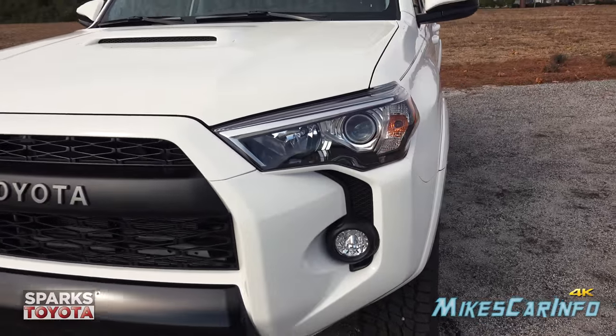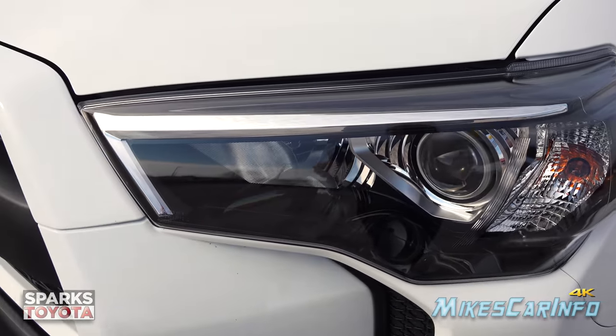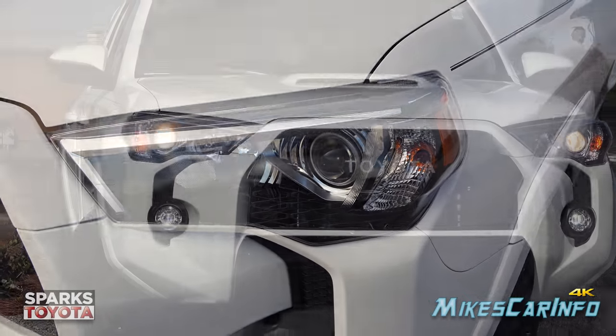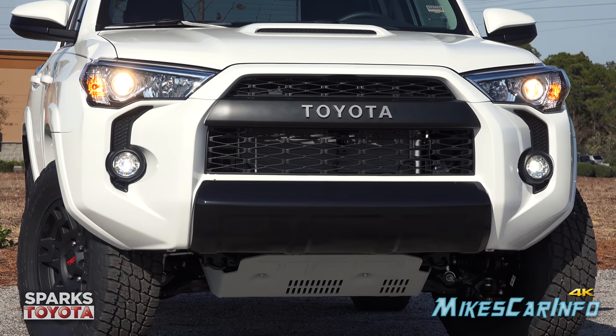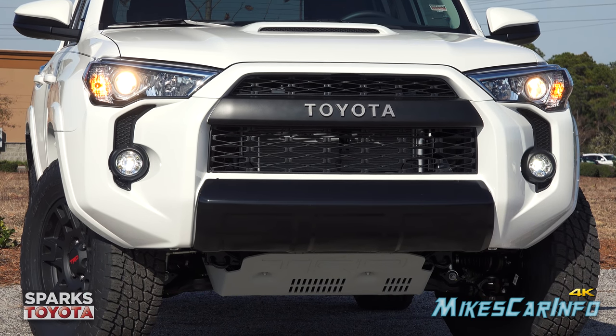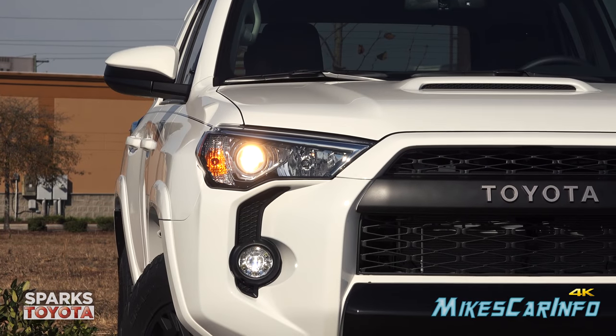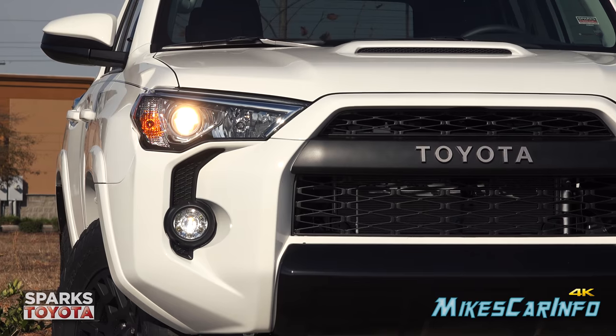The headlight bezels are a gloss black with a little bit of chrome accenting. The headlights are powered by halogen bulbs for your low and your high beams. Your low beam is in a projector housing and your high beam is in a reflector. The fog lights are LEDs in a reflector housing.